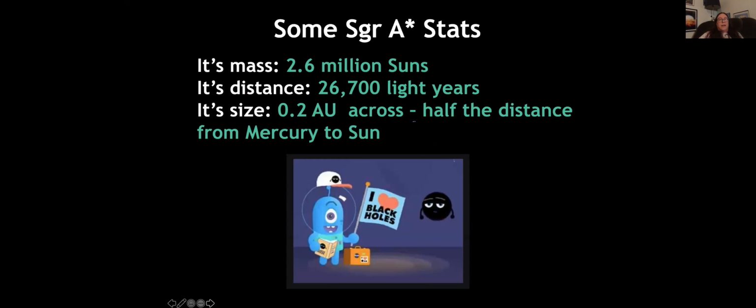So it is supermassive in that it's 2.6 million times the mass of the sun. So it's not the remnant of a single star. It's about 26,000 light years away, and its size, or the diameter of its Schwarzschild radius, which we also call the event horizon in the movies, is about 0.2 astronomical units across, which is half the distance from Mercury to the sun. So it's a black hole whose event horizon is bigger than the sun. So it all scales. It's all fun physics.